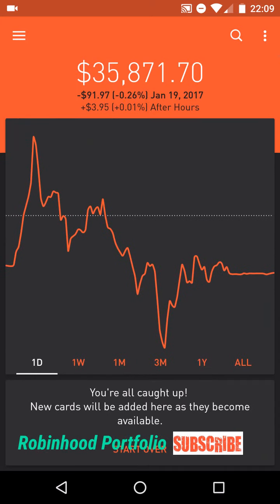That is my entire portfolio. I'm still developing my portfolio. There's still a few stocks I need to buy. I'm dollar cost averaging a lot of these stocks. So as time continues, you'll see these stocks continue to grow. These are the stocks that I've selected so far. I've been very happy with the stocks so far.